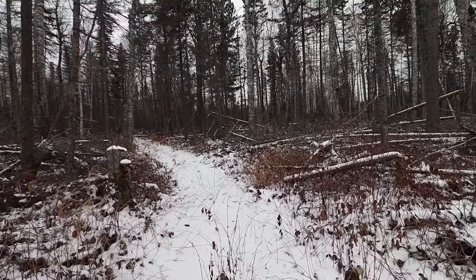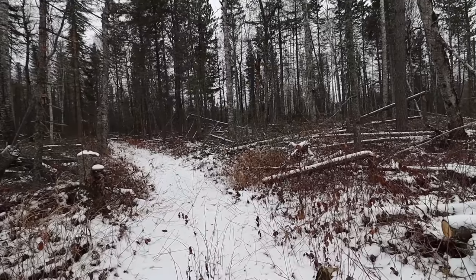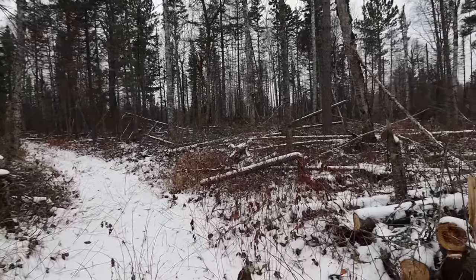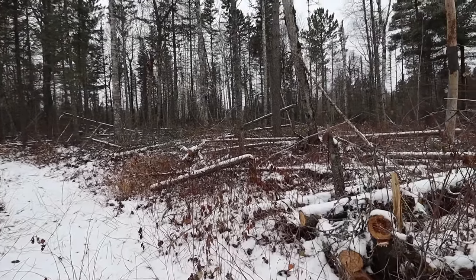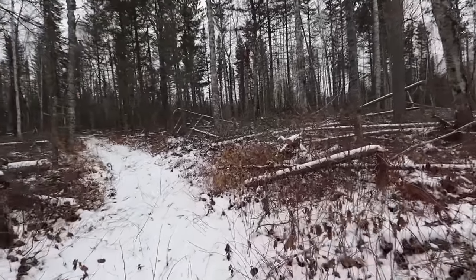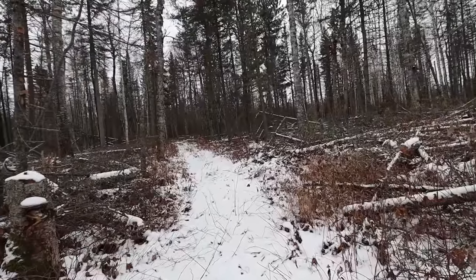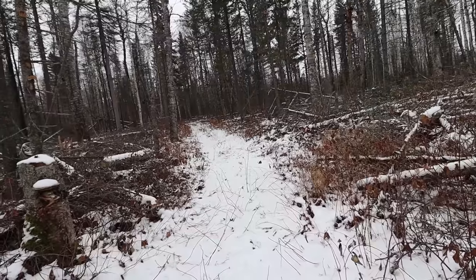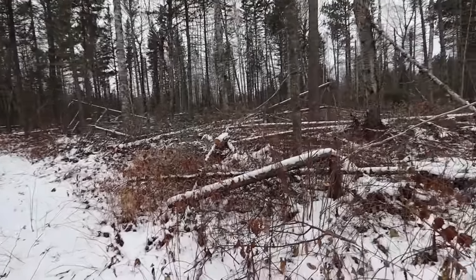It's amazing the devastation that pine beetle or whatever it is has done to all these trees, the balsam. You used to walk in here and it was just like you're walking down a trail with pine trees on each side of you. So you're just kind of scooting through a little path. And now look how open it is.